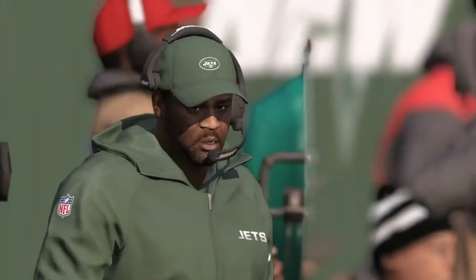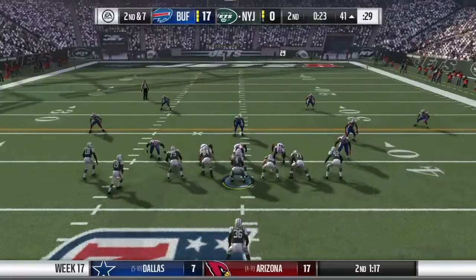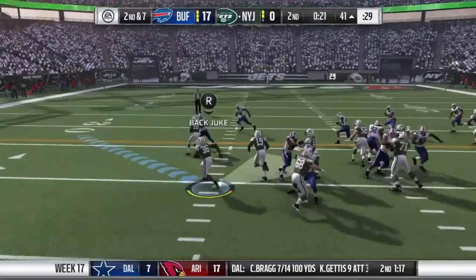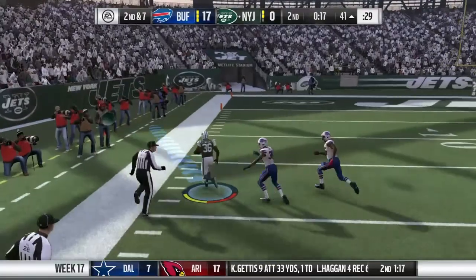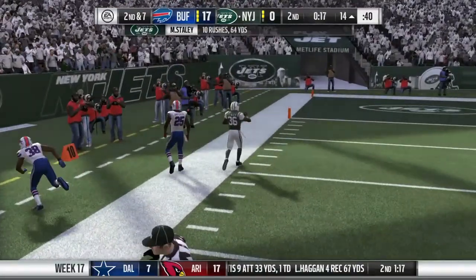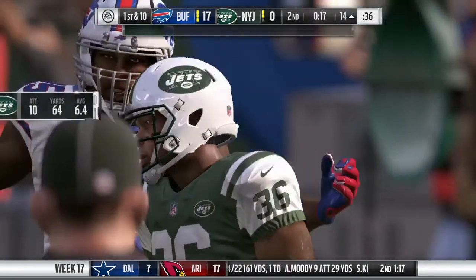I love the preparation that they put into this. They made it a priority, and they got what they wanted that way the entire game. Not a whole lot of room to ramble for him. Yeah, you're right. It's been that way all afternoon. Didn't get a whole lot better there. And he'll go out of bounds down inside the 15-yard line.